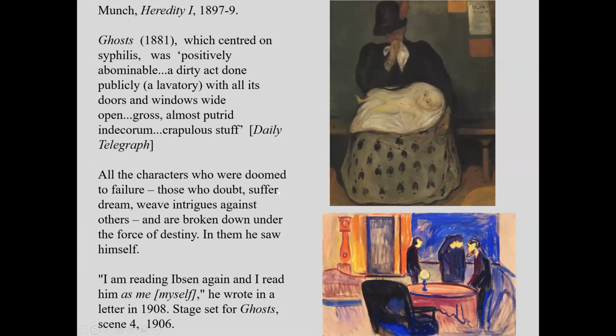He really did believe that the sins of the father were visited on his own family with the death of his mother and his sister, though from TB, remember. His father was deeply religious and beat a sort of penitence into the young Edvard Munch, from which he never really recovered. So Ghosts was the play that Munch identified with. All the characters in an Ibsen play are really doomed to suffer, aren't they? Under the forces of destiny.